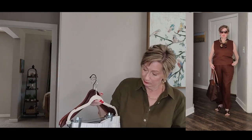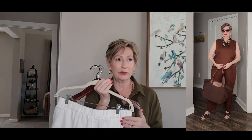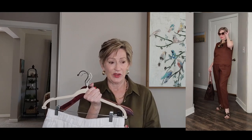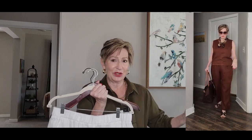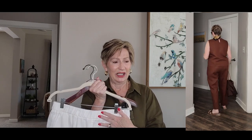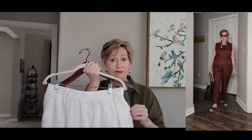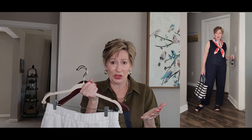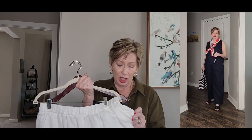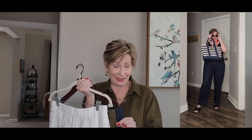But the thing about these is they're a very casual linen pant. Now, I can't per se wear that tailored blazer with these because that's very tailored on top, and these just don't look right together because there's a lot of gathering and a lot of fabric, which I want in the hot summer. I don't want tight clothes on me in the summer. So I think the blazers would go with the tailored pant much better.